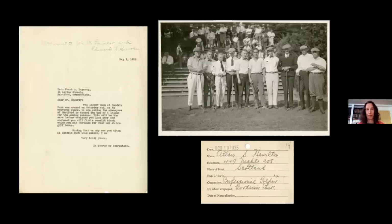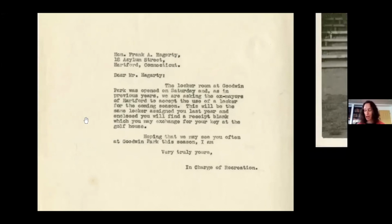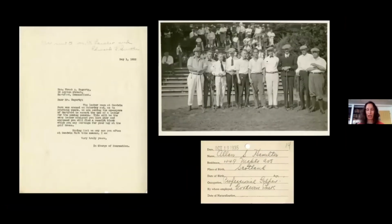Today, golf courses, both Keeney and Goodwin, are often used by out-of-towners, and that might have been the case back in the 20s and 30s too. What I found interesting about this letter is the expectation that golf was a way former mayors would continue to be involved in the life of the city. By chance, I recently found Alan Hamilton's voter registration card in our voter records collection. I removed his date information, but this is another example of how our collections are interwoven. Bits of information about who worked and played at Goodwin or any other park may be found in a variety of places.